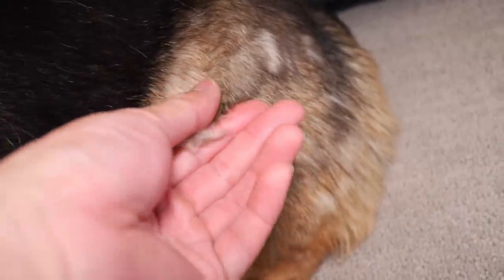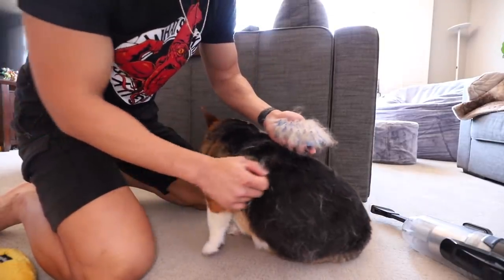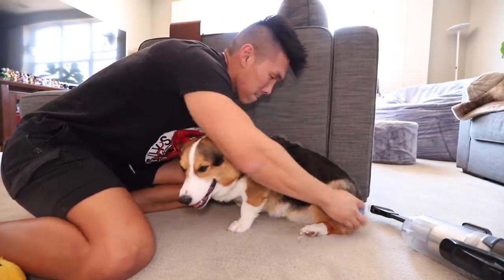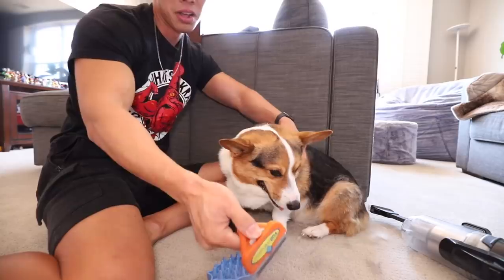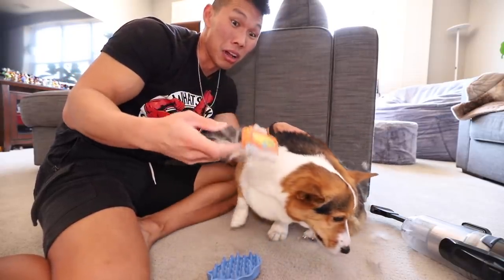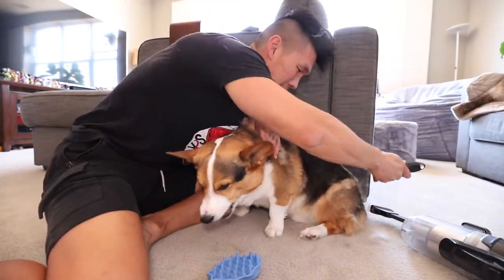You guys, it's that time of the year. It's shedding time. Look at all this. Oh my gosh. This is so much. I feel like I opened Pandora's box here. Now we just have to keep going. Let's just use this, the Furminator brush. We use this when he's shedding. You don't want to use this too much because it gets out a lot of fur. But when they're shedding and trying to get rid of their coat, it's the fastest and easiest one.